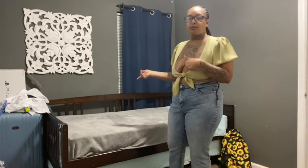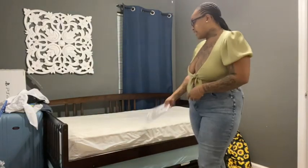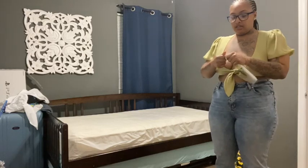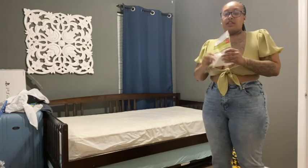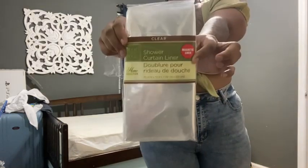So I'm gonna go ahead and get into making this bed. What I'm gonna do first is strip it completely of what they already have on here, and then I'm gonna get it made, okay? So give me just a moment. I'll be right back. Okay, so I'm taking everything off of the bed. I wanna start with my shower liner.